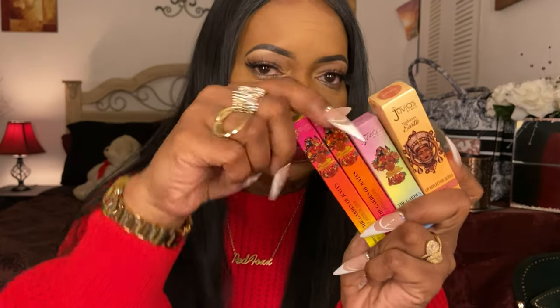The next thing that I have up is some more Juvia's Place products that I had gotten from Ulta. They just recently came out with colored liquid liners, too. These are the 4 items that I picked up from Ulta just recently. 2 of these are liquid liners right here, and then these 2 are lip products. This one is from the Nubian Earth collection, this lip gloss right here, and this one is called Mirage.